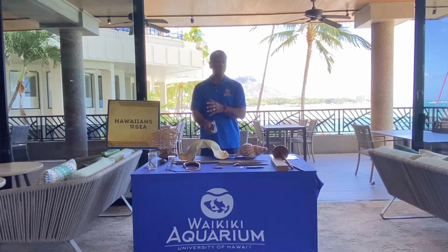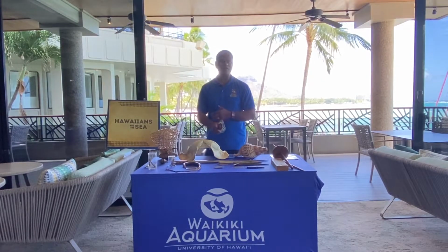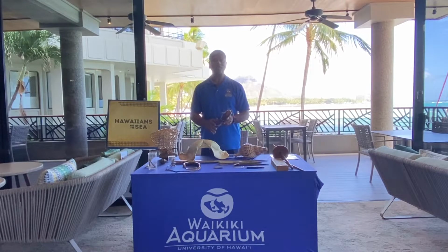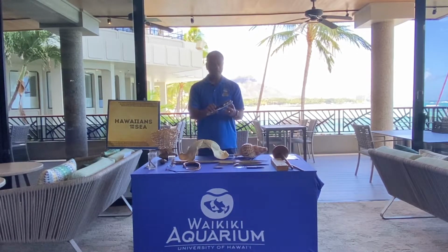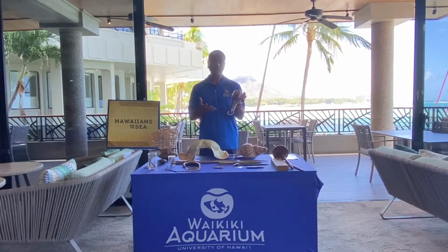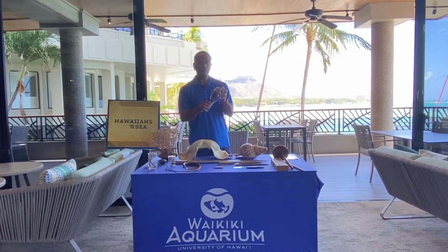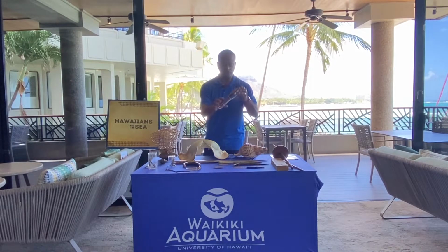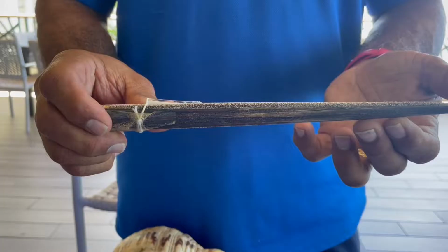Same as the ancient Chinese or Japanese who have karate or kung fu, the early Hawaiians also had martial arts, and they practiced their martial arts with their weapons. This is called a leo mano, and the wood that they use would basically be something like koa or a velvel, which is very, very hard wood. They also made holes in here, and I'll show you later how they made those holes to tie it down.